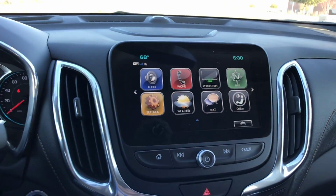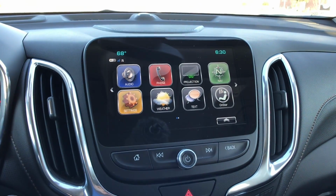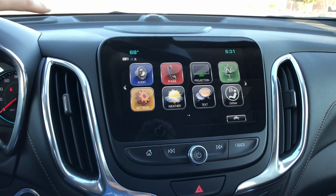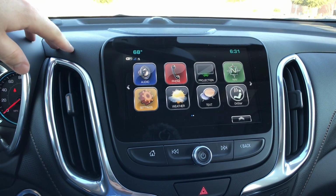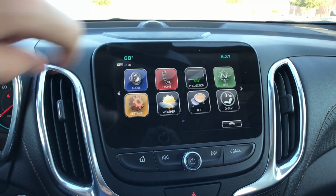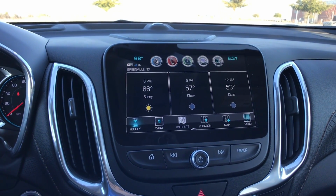As we move over a little further, I'll go over this touchscreen a little bit. As you can see, everything right here, we do have Apple CarPlay and Android Auto standard on all models. You do start out with a 7-inch touchscreen on the lower models, but this is the 8-inch touchscreen paired with the optional Bose sound system, which sounds great, by the way. You can see all of that different information on here as well. You can customize what you see.